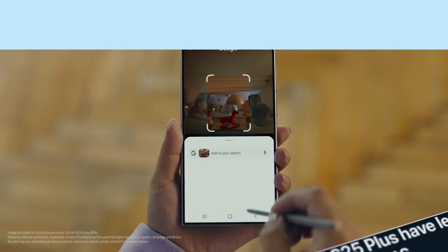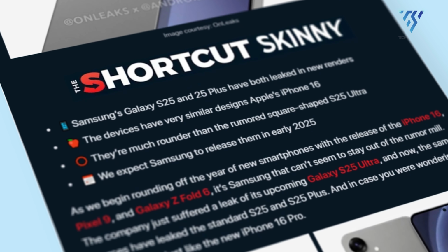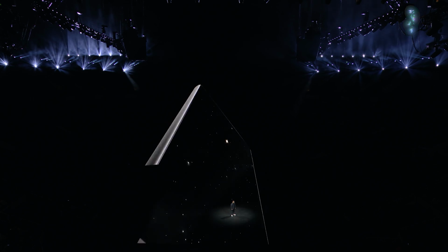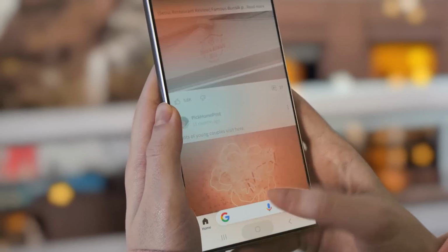yet. In this video, we'll dissect these leaked images and specifications, exploring potential features, from revolutionary technology to design changes. We'll also discuss expected release dates and pricing. So, without further ado, let's start the video.